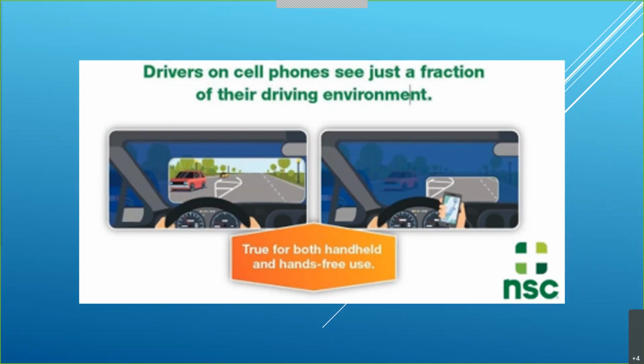So drivers distracted by cell phone use or anything else, quote unquote, see significantly less than drivers not on the cell phone. As you look at the graphic, you'll see the undistracted driver on the left and a distracted driver on the right. The distracted driver is seeing about 60% less, or processing 60% less of the visual information than the non-distracted. And this is true for both handheld and hands-free use.